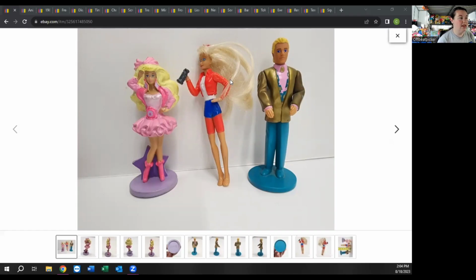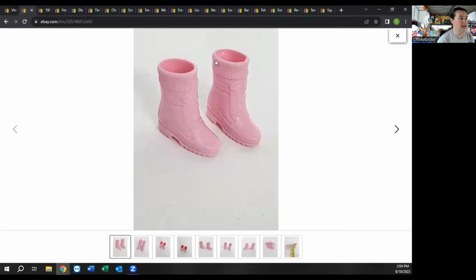This is 3 Barbie toys from McDonald's. They sold for $9. The next item I sold on Mercari this week was also a Barbie item, but this is a pair of Barbie boots. These are from Animal Loving Barbie, and they sold for $12.